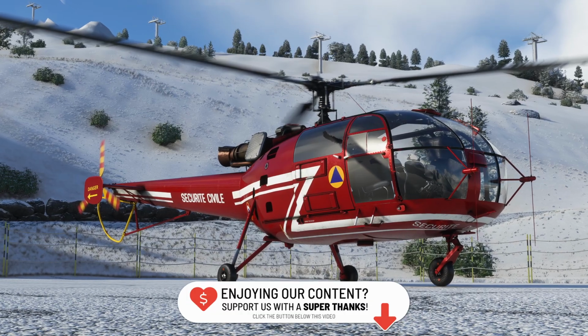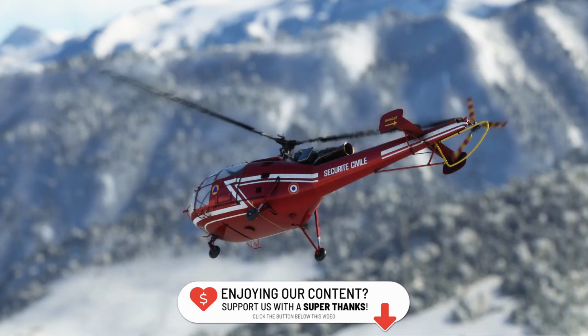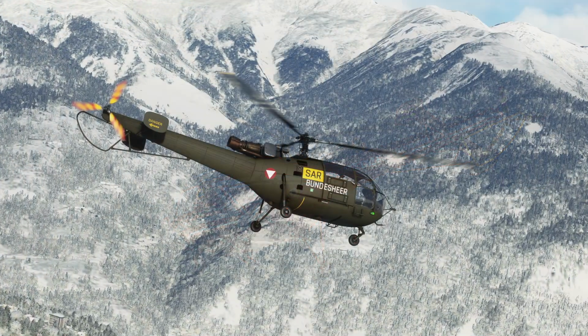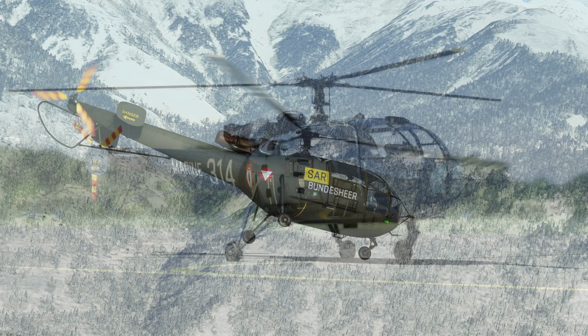The Alouette III is quite a veteran. Portugal used them for over 57 years, and the French Navy went even further than that, retiring only after 6 decades of service. It's quite a beloved helicopter, especially in Europe, and it's coming to Microsoft Flight Simulator.